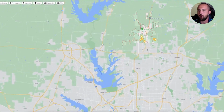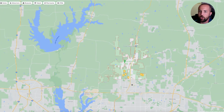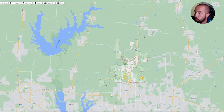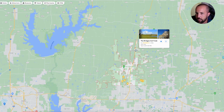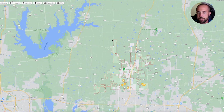Okay. Now, so what's around here? So to the north, you got Gunter, Texas, which nobody's honestly really heard of. Maybe one day that'll turn into something big. I've never played the Bridges course, but let's take a look here. Looks like a pretty cool little old town, small town, country feel. That's about right.